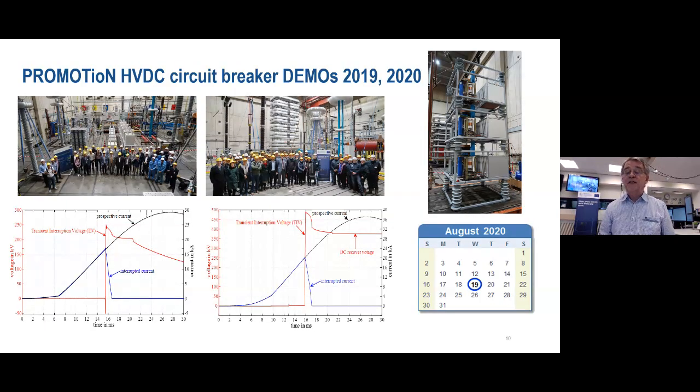Well, this is not the first HVDC circuit breaker demo we are running in the past 2 years. So in the photos at the left-hand side, you can see a demo we did in June last year with the Mitsubishi 160-200 kV HVDC circuit breaker. In the center, you see the ABB 350 kV hybrid type of HVDC circuit breaker. We did it in the beginning of this year.